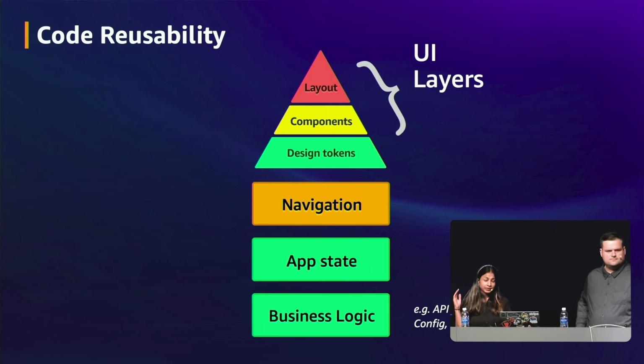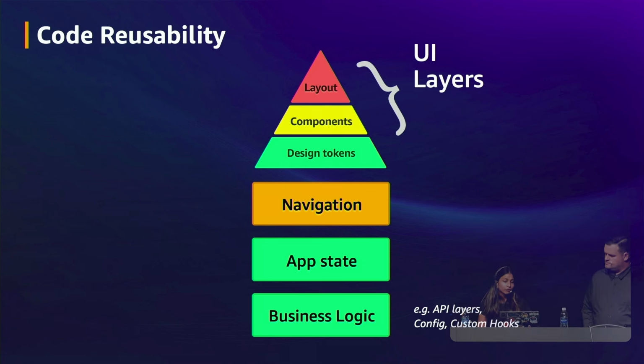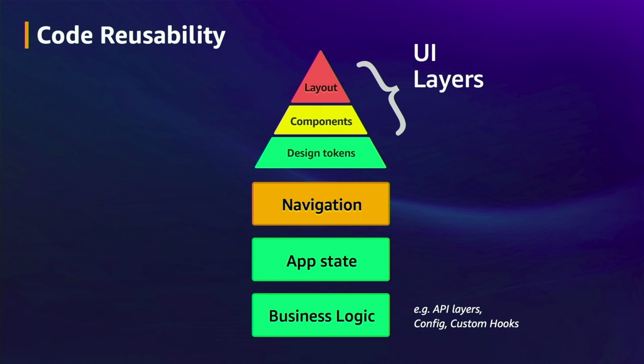First, let's have a look at a typical app stack. We've got our business logic, things like APIs, config, custom hooks. And in my opinion, and in fact, a lot of people might agree, people put them in separate packages. And I don't want to get started on the mono versus multi-repo war, but these things are still quite reusable across the stack. Next, we've got app state. So as you might have noticed, all the state management libraries can be used in React Native and React in the same way. And so I believe app state is very reusable across the board as well.